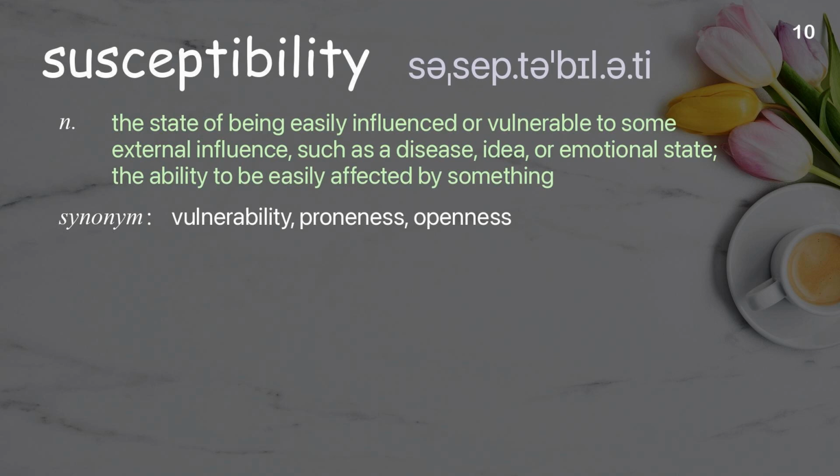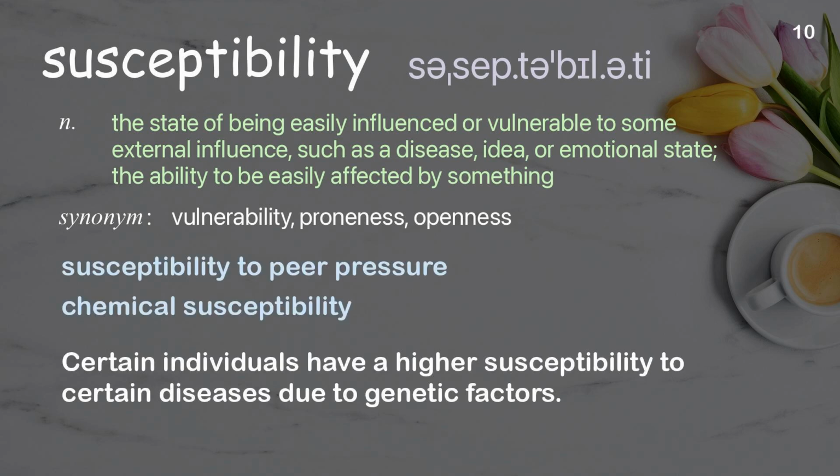Susceptibility. The state of being easily influenced or vulnerable to some external influence, such as a disease, idea, or emotional state; the ability to be easily affected by something. Examples: Susceptibility to peer pressure, chemical susceptibility. Certain individuals have a higher susceptibility to certain diseases due to genetic factors.